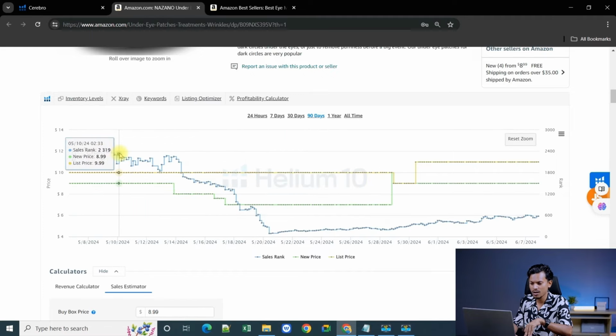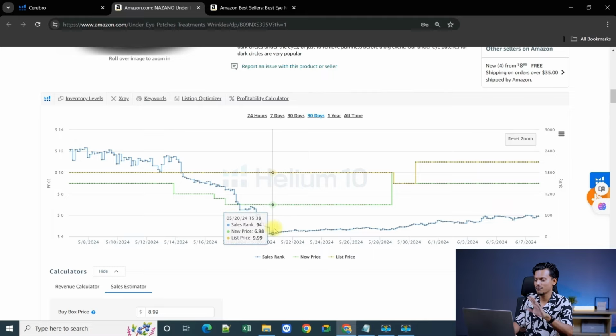Okay, so here I can see the price. If you look at it, the list price was $9, and the new price was $8, and it decreased to again $9. Then they dropped their price to $7, and their sales rank starts improving, and again they dropped their price to $6. Crazy. And from 1,000, look at their improvement: 700 ranking, and ranking improving to 400, 200. Okay, below 100. I mean, this is crazy.